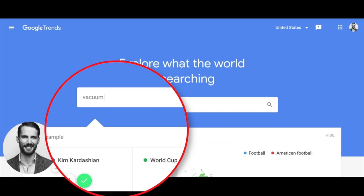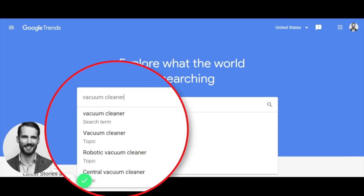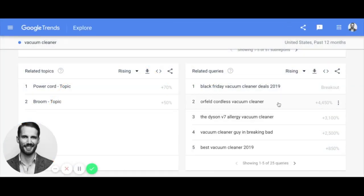One more quick thing on this. I like to run the brand name search first, but there are so many other kinds of keyword searches that can yield great results with this. For example, you can try a product keyword search like vacuum cleaner, which can be really helpful in uncovering new brand names that you might not have come across yet.